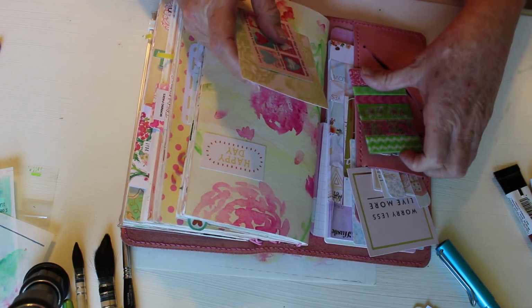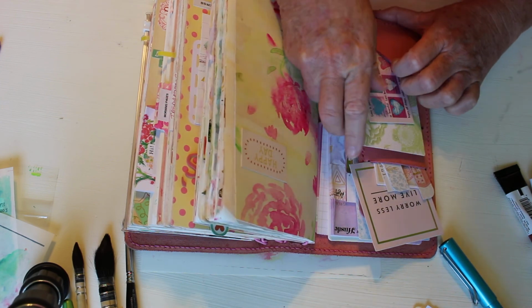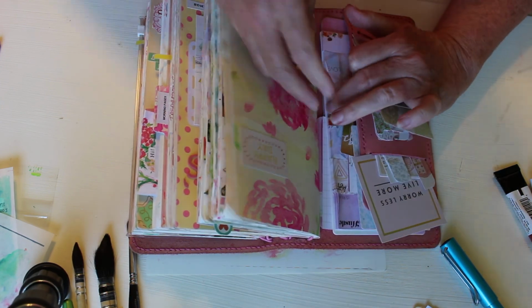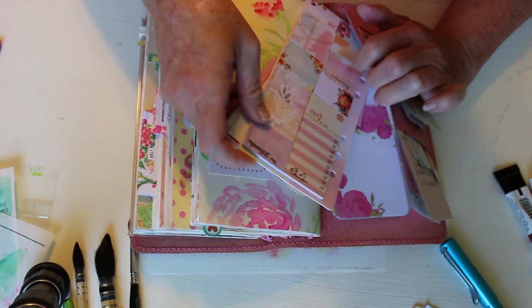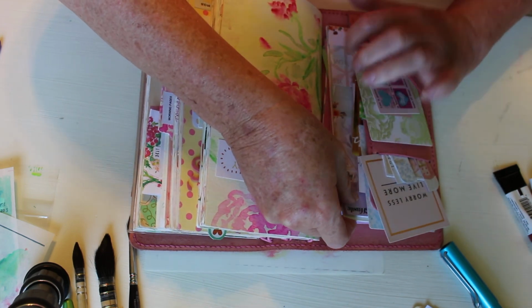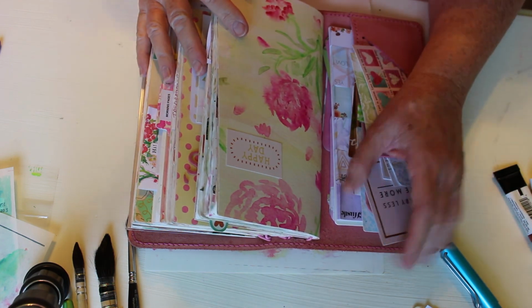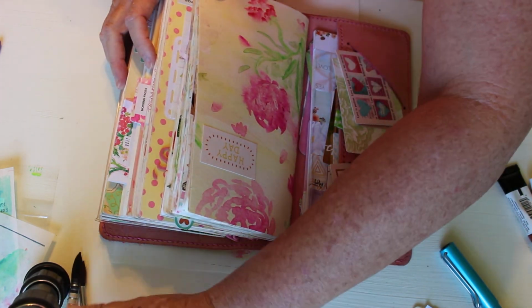Okay, so when I open up my book, I have just a bunch of little stuff that I can journal with. I have my washi tape, little cards and just little doodads and whatnots. And then in here I have more journaling cards. And then I always like to keep a post-it note thing with me. You can get these at Michael's. I keep that there for when I'm journaling and something that I need to do comes to mind and I don't want to forget it. I'll just put it on a post-it note and set it aside.